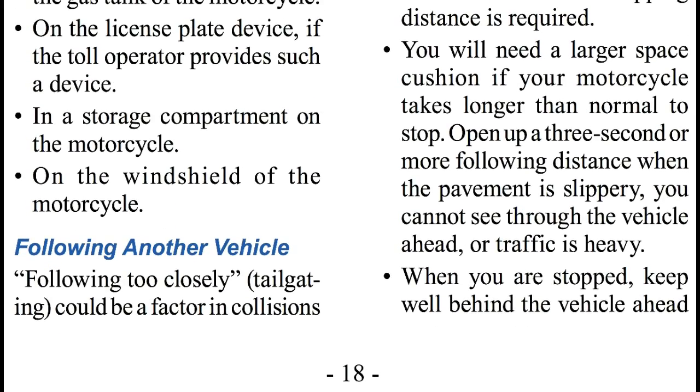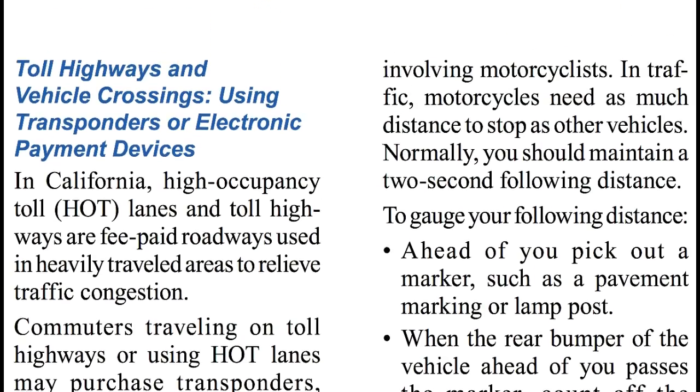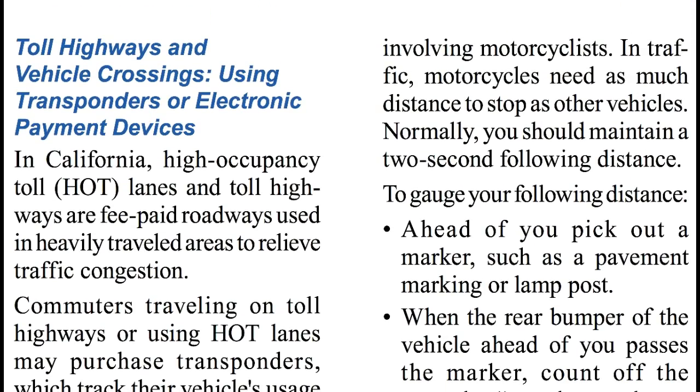Following another vehicle. Following too closely, known as tailgating, could be a factor in collisions. In traffic, motorcycles need as much distance to stop as other vehicles. Normally, you should maintain a 2-second following distance.